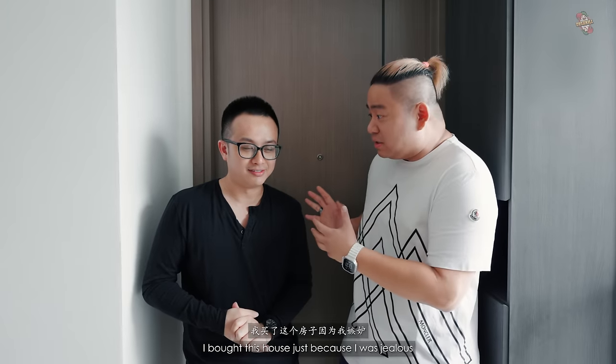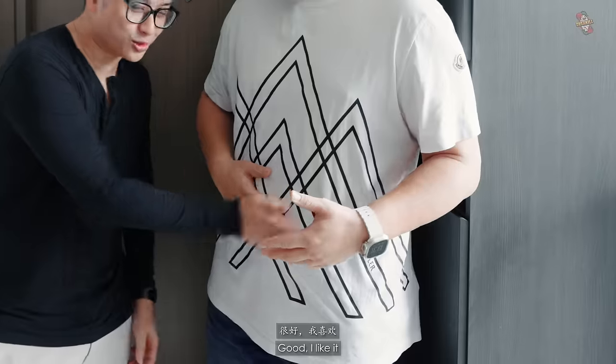I bought this house just because I was jealous. Oh, really? So that you can help me do this house. Oh, goddamn. The last time I did Vernon's house, shortly after that, I got cancelled. So hopefully you don't bring the same curse. It's Vernon's fault. I'm different. I got Zhao Tai. I like it.